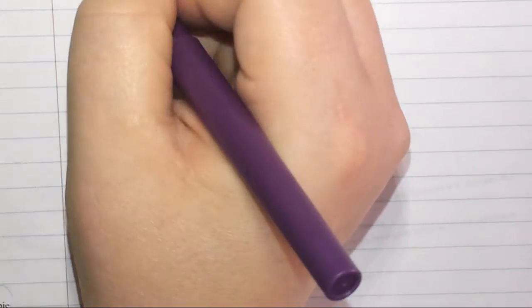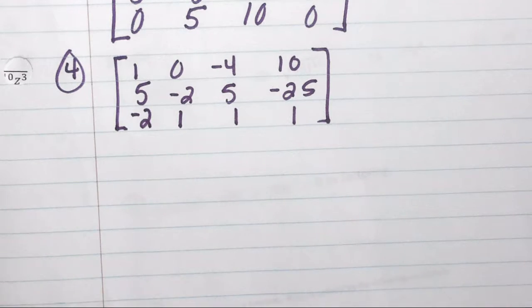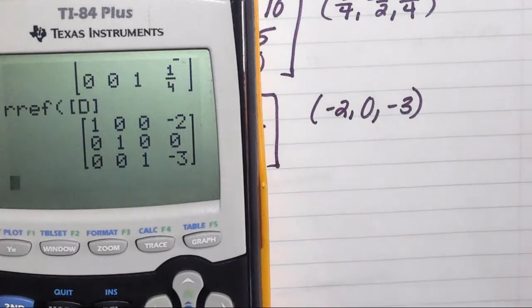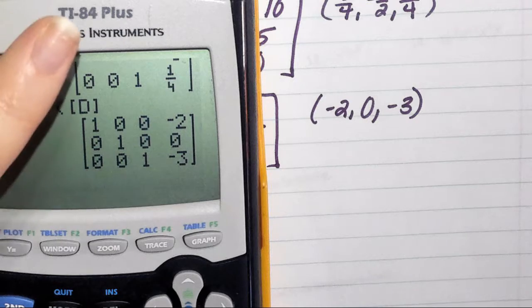Okay, so I typed in for my matrix, I did 1, 0, negative 4, 10, 5, negative 2, 5, negative 25, negative 2, 1, 1, 1. Does anyone else have the answer? Yes, Jax, you can have the point. We'll give you 2. So it's negative 2, 0, negative 3. Okay, so when I pressed RREF, it gave me the identity matrix on the left, negative 2, 0, negative 3 on the right, so that is the answer. Woohoo. Are there any questions about this?